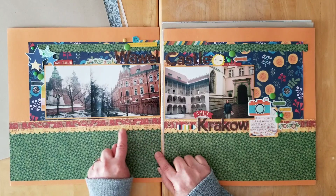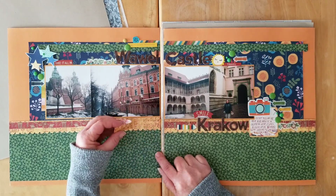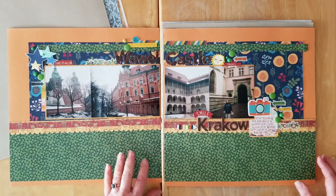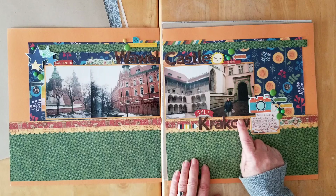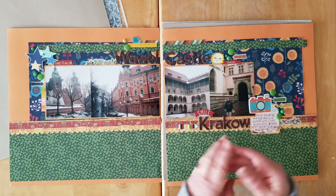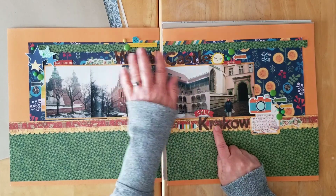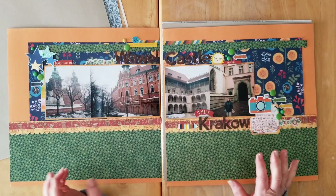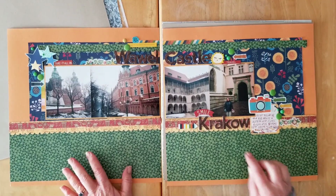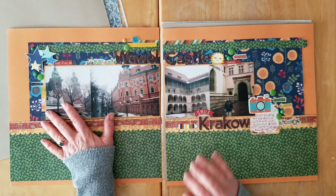So I just used here a nice scallop punch, and then just, this is the other side of that, and just did a 1/2-inch strip here and laid it along. These alphas were from Julie Bean Soup. They came in, you know, those alphas that come all together. They were in like a die cut packaging kind of thing. So I just put here, this is the castle, the Wawel Castle in Krakow. Inside, sort of the inner courtyard of the castle and seen from the outside.